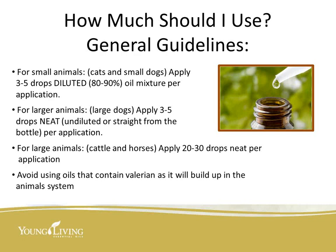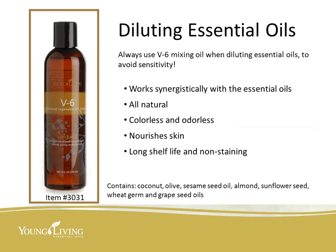For even larger animals like cattle and horses, you can apply 20 to 30 drops neat per application. Avoid using oils that contain valerian, as it's been cited that this could possibly build up in the animal system.